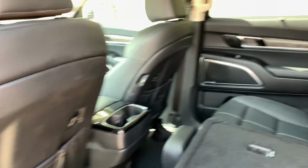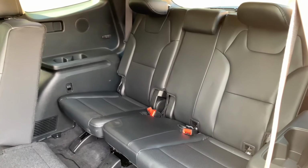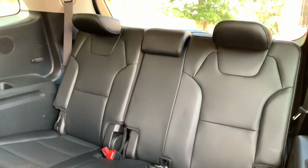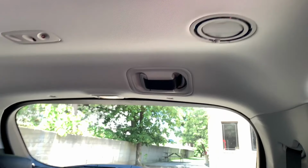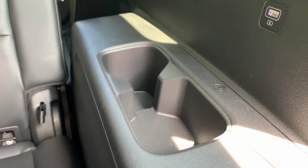Let's take a look at the third row 2020 Telluride. There it is. Fits 3 people. I wouldn't put them in there any longer than they have to be, but if you need the seat space, this is definitely the vehicle for you. Third person seat belt, also known as the middle person, right up top. USB port there and right there. Again, there's that weird single cup holder and I guess a little bit of storage.